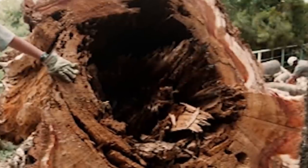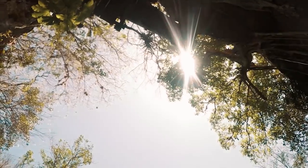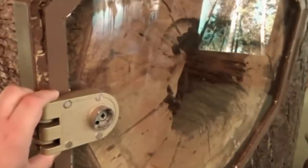They had previously assumed the tree was hollow, and they were partly right. In that case, sunlight should have been passing through the trunk from one end to the other, but this wasn't the case, which meant one of two things. The tree was not hollow, or there was something stuck in between.